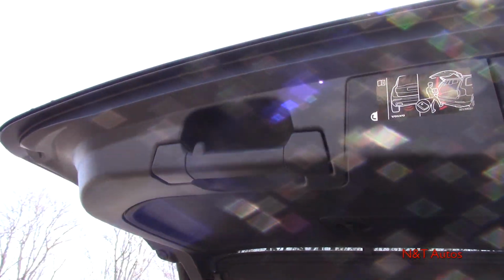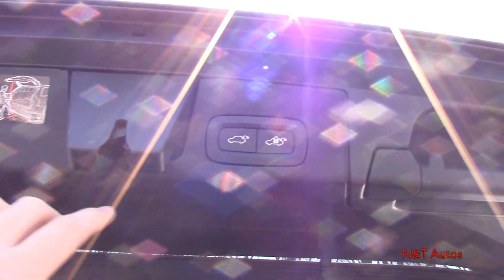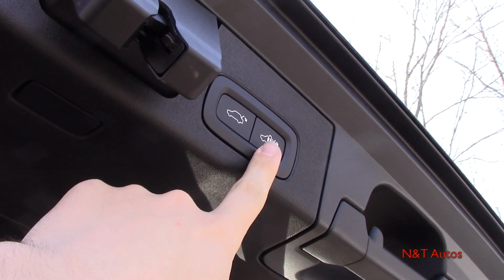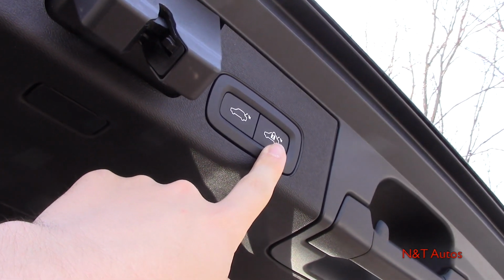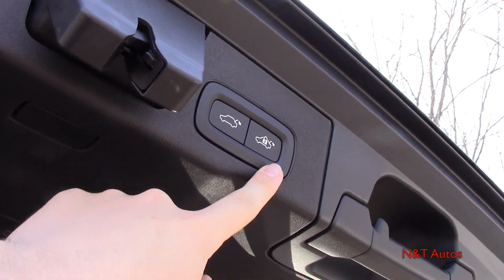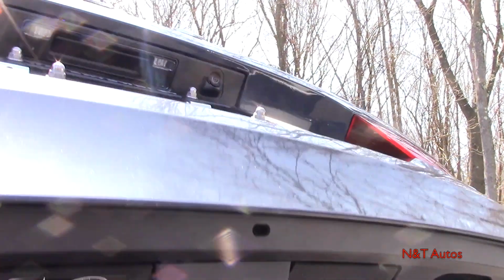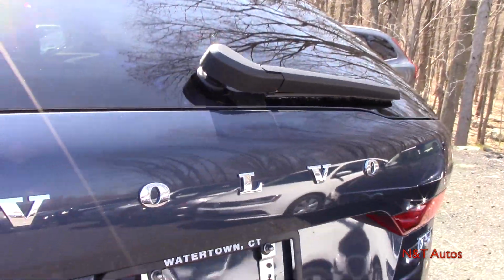Now you can either close the trunk manually if you'd like, or you can just press the buttons up here. You have one button here which will close the trunk and lock the doors if you're getting something out and you don't want to reach for your key fob, or you can also just press the power trunk button.